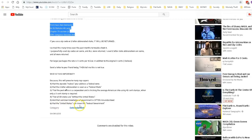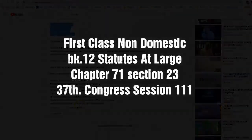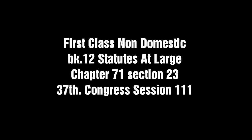That all 50 states are within the United States, and that common knowledge of the government is often misunderstood. And lastly, that the United States can mean the federal government. Now, this particular gentleman said that we should also write the exact Congress session on any letter we send this way, and that's up to you.